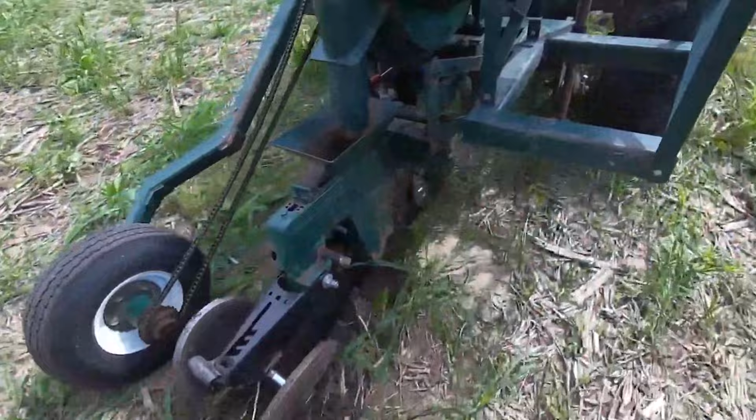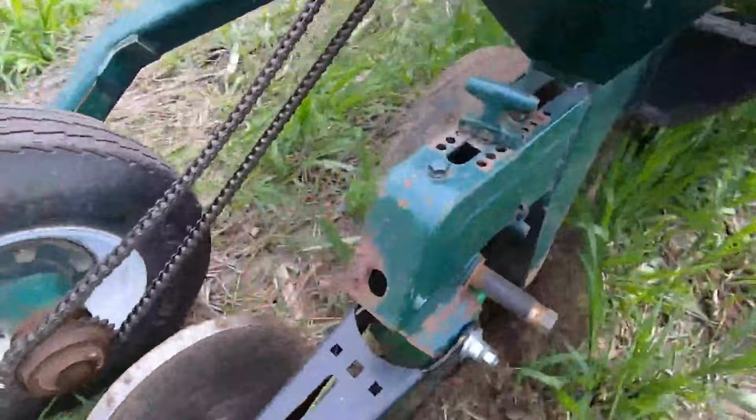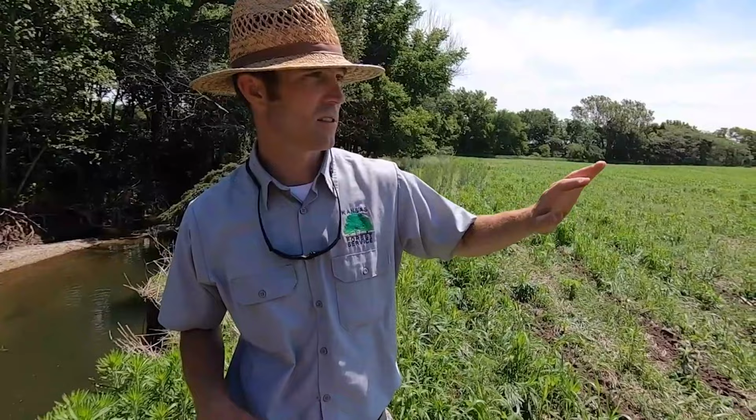And we'll follow this up with a denser seeded population of shrubs using just a conventional no-till drill. So the concept is that it will all grow up kind of like a shrub thicket, which will provide some great wildlife habitat adjacent to this crop field and this stream.